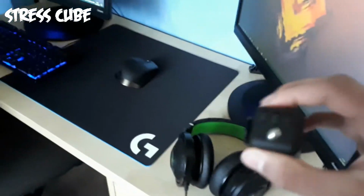I really like this thing. Now if we go down here to the left of my desk, my desk isn't really that big, it's actually really small. If we take this thing away, we can see a load of mess. So I put a little light up for you guys.